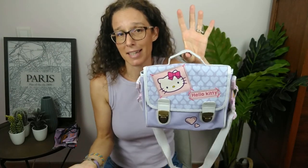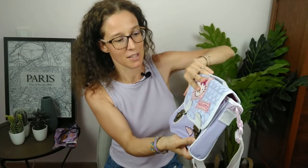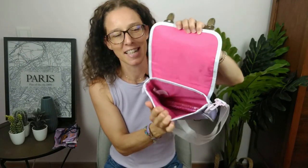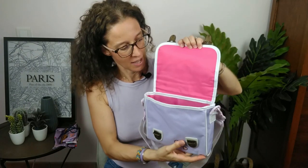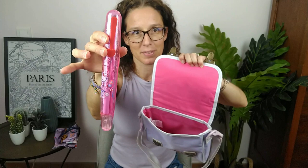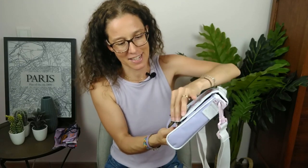I can wear it on the shoulder or crossbody. The strap is removable. Yes, it was perfect for girls like me. You've got a button like this, and look at the interior, so cute. You cannot get more girly than this bag. And I still have some Hello Kitty pens. I am a huge fan. So this is the very first bag from my collection.